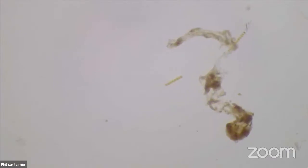SpongeBob is based on a sea sponge. Correct. SpongeBob is the filter feeder, or the sponges are. Oh yeah, a couple chain diatoms. So they come in these chain shapes as well, but I think it's cooler if we find the moving things.